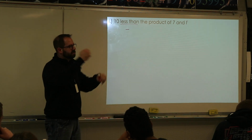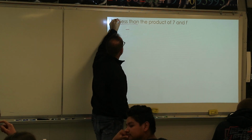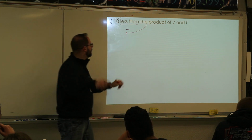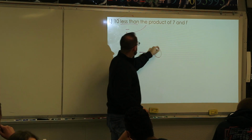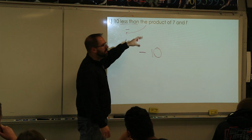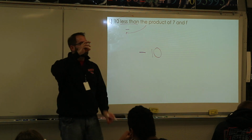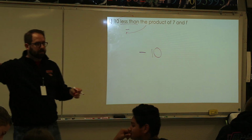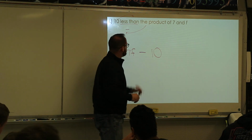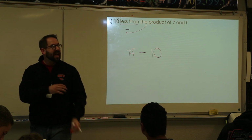If you look back at the document I sent out about a month ago, when you have the words less than, these items switch. So the 10 is actually going to go in the back, and then this product of 7 and f will go in the front. Now, product means to multiply. It literally is the keyword for the actual answer after you multiply, right? So product of 7 and f, so 7f. That's how you multiply them together. You can put a little dot between them. I don't really mind. That's the key thing.